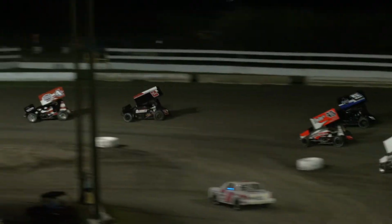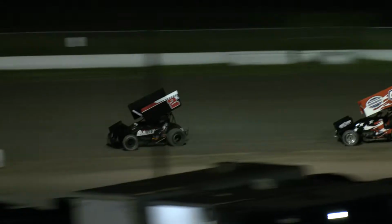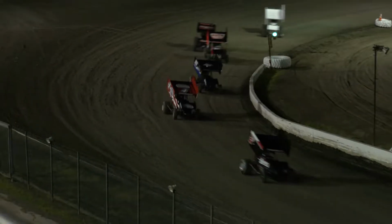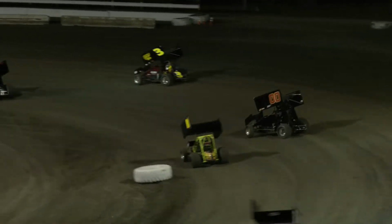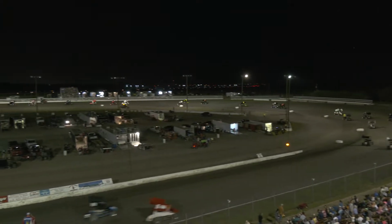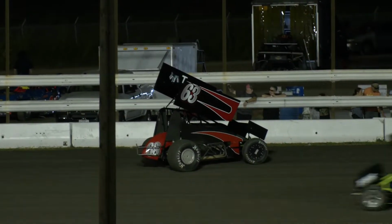Woo! Cars all over the racetrack. Watch out. The 18 off the track. Back straightaway. I believe that's the 60. I believe that's the 63 car, if I'm not mistaken. David Burke out of Arlington.